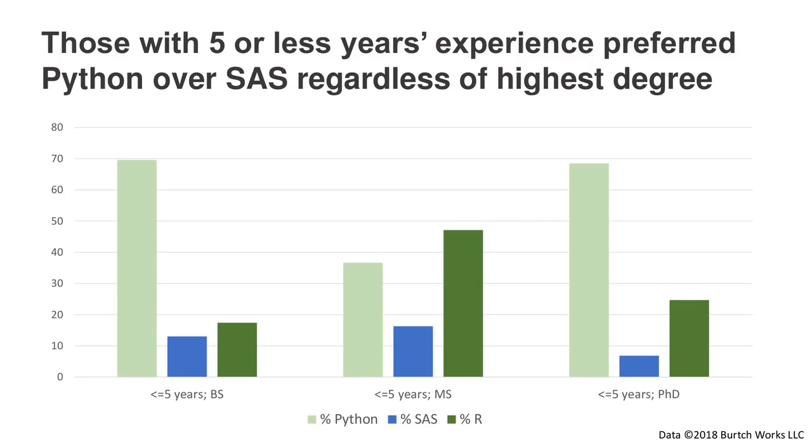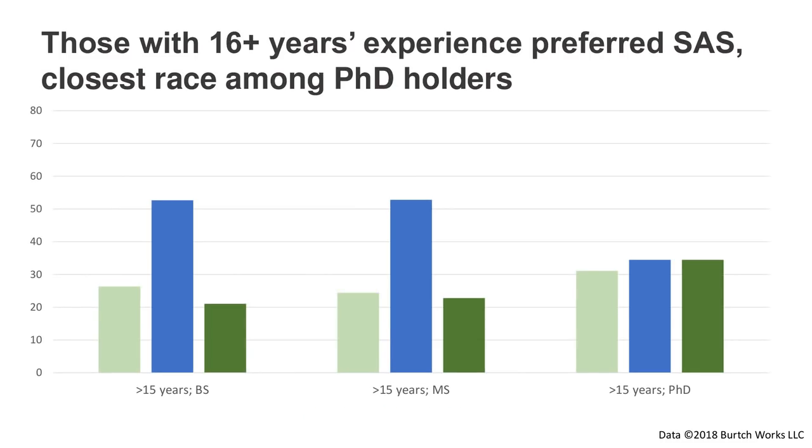What we can see is that those who had less than 5 years of experience all preferred either Python or R. Among bachelor's degrees, the vast majority preferred Python. Among PhDs, the vast majority preferred Python. R and Python were both substantially popular amongst those with master's degrees. SAS was by far a tool that was not used as much amongst those who have less than 5 years of experience. Now we can contrast that with those who have 16 or more years of experience. Regardless of what degree you have, those with that substantial amount of experience preferred SAS, or in the last bucket, the PhDs, it's relatively even. But we see, again, a strong tendency across all degrees for those with more experience to prefer SAS.